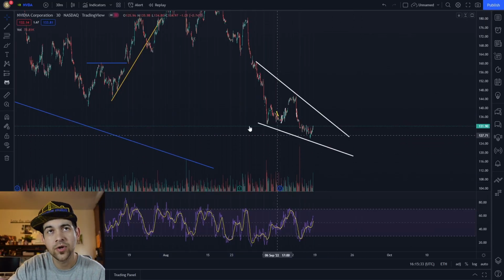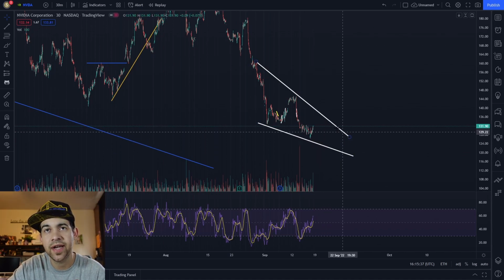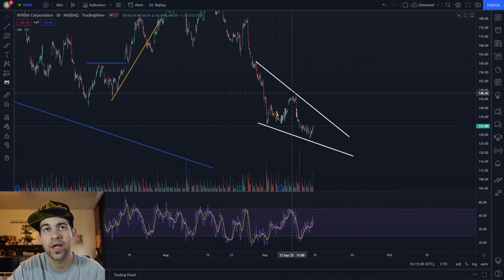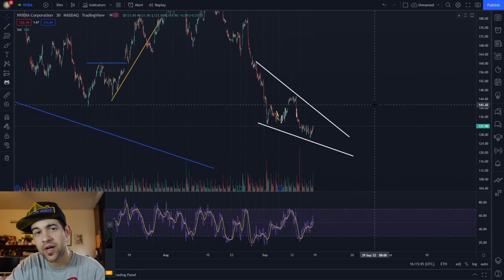Now another thing you'll notice is it does seem like it's kind of consolidating, it's kind of tightening up. We might get this tightening and then we're going to break out of this kind of downward wedge. I don't think this is a perfect pattern, but it's still something to watch. If it does break this, it's possible we get a little push.